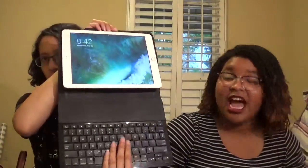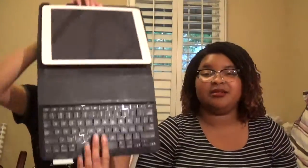Study on the go. All right, next on here is your tablet. Yep, a nice little iPad with her keyboard. I do keep that in my purse. But this is mainly for work, right? It's mainly for work, but that's why I keep it on me all the time. So you basically need this every day, 24/7. Pretty much. Gotcha.